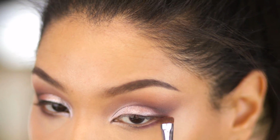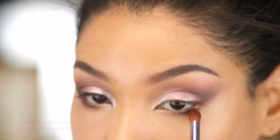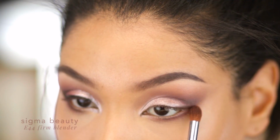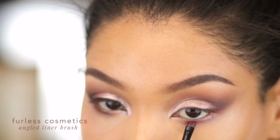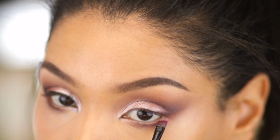Then I'm taking Bitten and I'm gonna smudge that into the lower lash line and blend that out with Creme Brulee. And then on an angled brush, I'm taking that first color, Whimsical, and I'm gonna really press that in between the lashes so that the eyes look really bright and open. It's just gonna make the eyes look bigger.